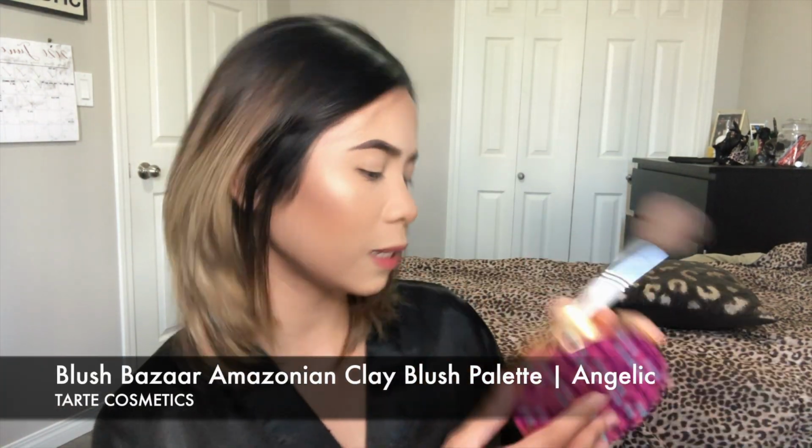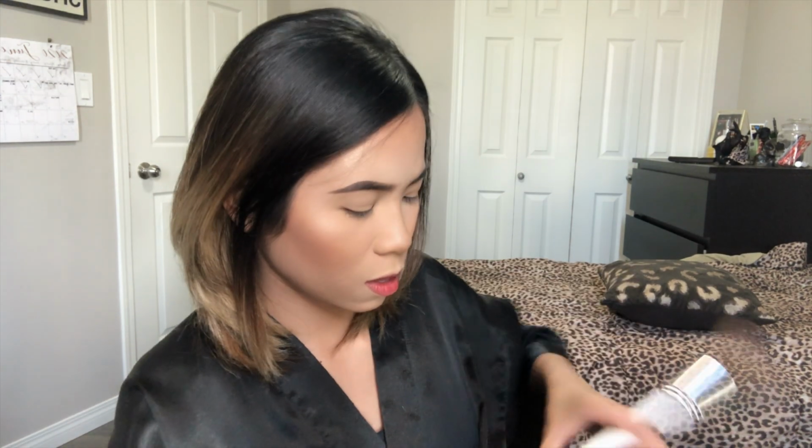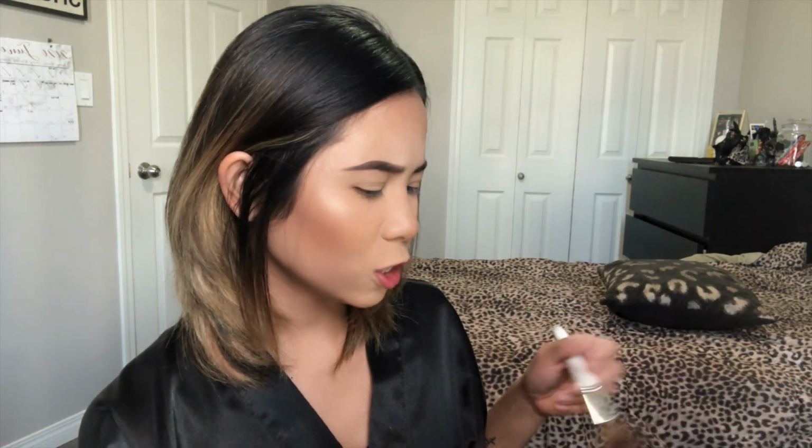For blush, I'm going to be using this Tarte Amazonian Clay Blush Palette. I'm using this one over here. As you can tell, it's the only one I use from this palette, and it's in the shade Angelic. Just like me.